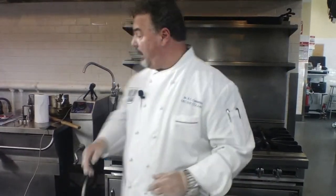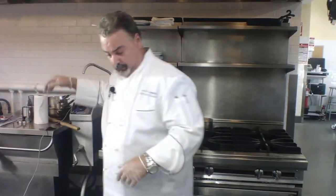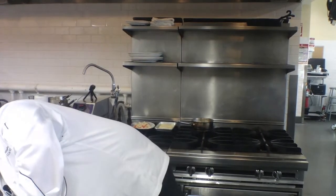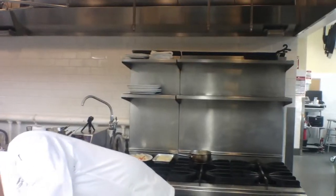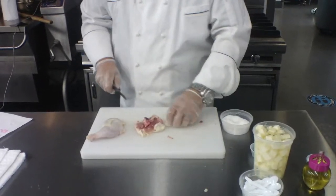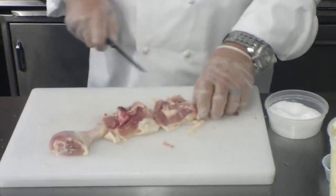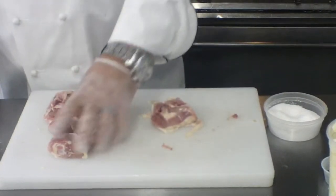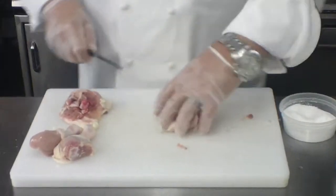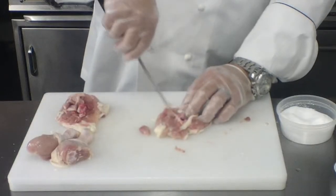Okay, so for my thigh now. Okay, let's get a pan on the fire here. I'm going to go ahead and take my thigh, and we're going to do a braise with the thigh. And what I'm going to do here, leaving our legs for another preparation, I'm going to simply take my thigh bone out.